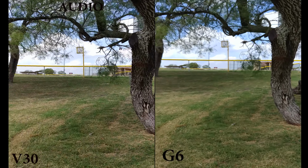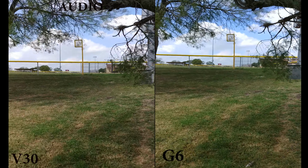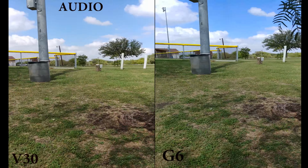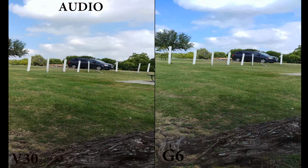Yes, I'm doing a comparison between the LG V30 and the G6. I'm redoing the video because it was pointed out to me that I had the G6 in wide angle mode. So I want to redo it, make sure the comparison is correct.